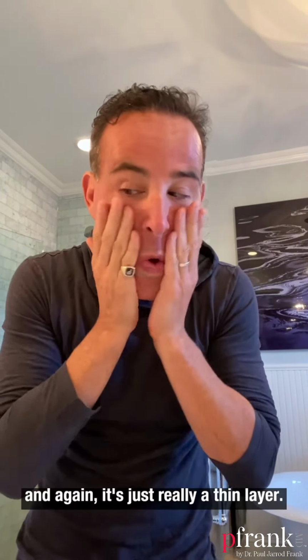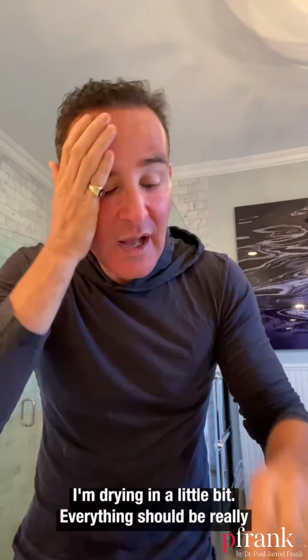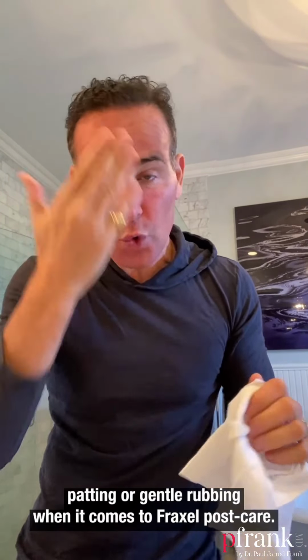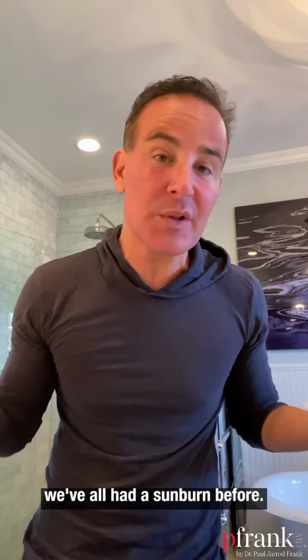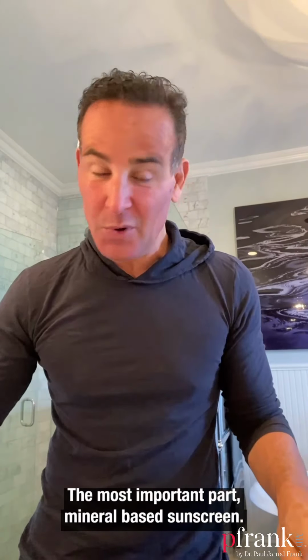And again, just really a thin layer. I let that dry in a little bit. Everything should be really patting or gentle rubbing when it comes to Fraxel post-care. It's not painful, but we've all had a sunburn before, so your skin is just going to be a bit sensitive.